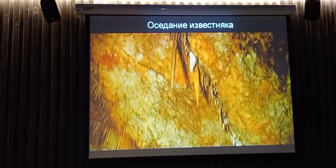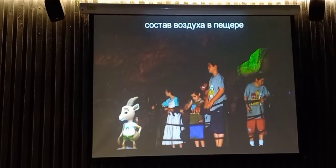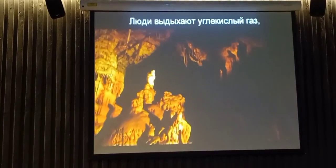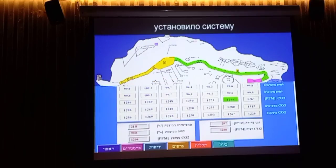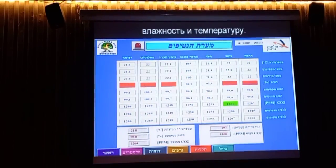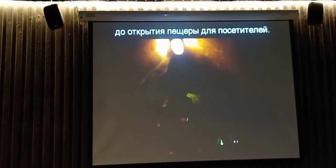The limestone sedimentation and the construction of diverse forms of cave sedimentation are dependent on carbon dioxide being released from the drops of water, and therefore, the composition of the air in the cave has an effect on the process. People breathe out carbon dioxide, and since the site was opened, the concentration of carbon dioxide in the cave has gone up. The Nature and Parks Authority has installed a system to monitor the climate in the cave and measure its carbon dioxide concentration, relative humidity, and temperature. The monitoring system helps preserve fixed environmental conditions as close as possible to the natural conditions prevailing in the cave before it was opened to the public.